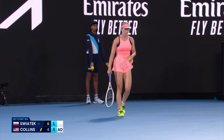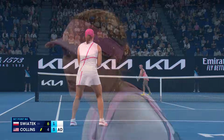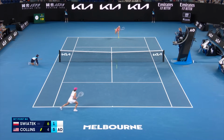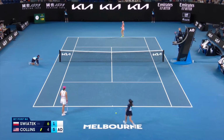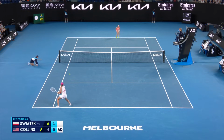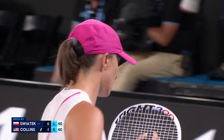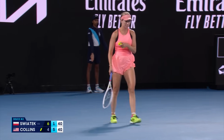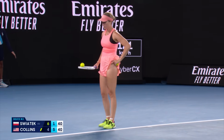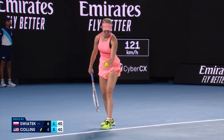Advantage. How different is it serving for a set or a match when you know you have a double break in the back pocket? It's always a little extra tension that creeps in. End of sets, the end of matches. Set point number four. It's also that feeling that you've got to do just a little bit more because your opponent, who's a great player, is going to step up when their back is against the wall. So it's a combination that works to disrupt the player trying to close it out.